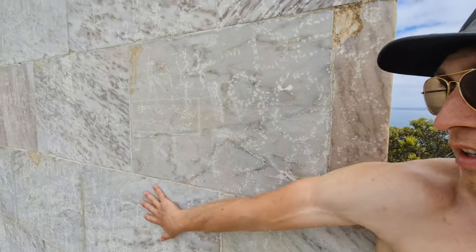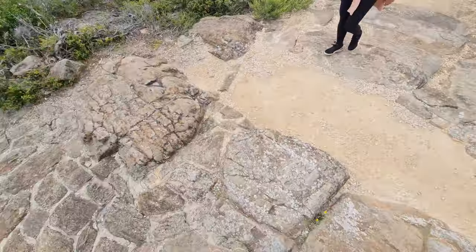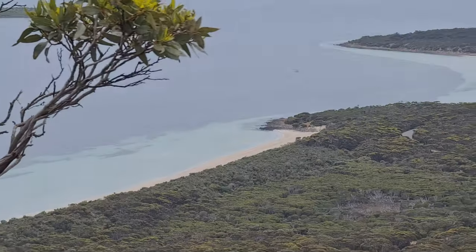We made it to the top. Really wish I could climb it, but there's no way I'll climb that. Pretty cool though. Made it. It was definitely not as much of a hike as I thought it would be. I guess we're getting kind of desensitized by the Flinders because it was just super steep. You can tell it's still pretty steep. We came from the beach. Yeah, it was a nice hike.